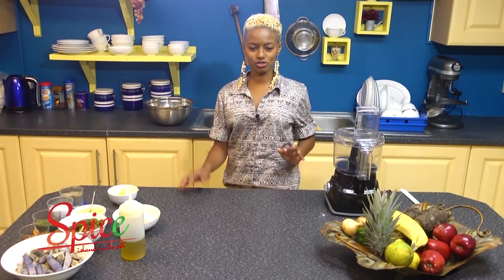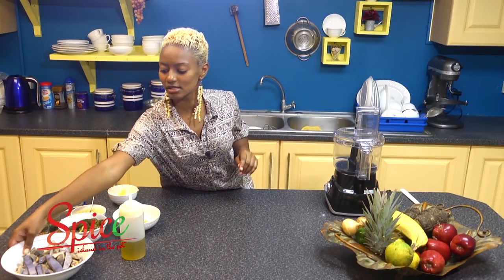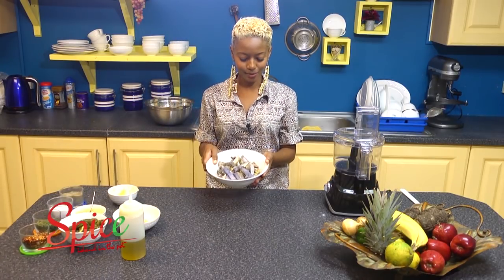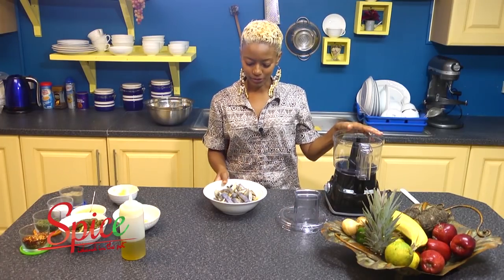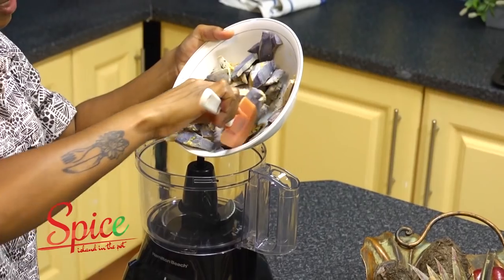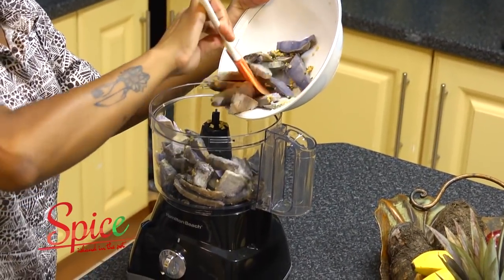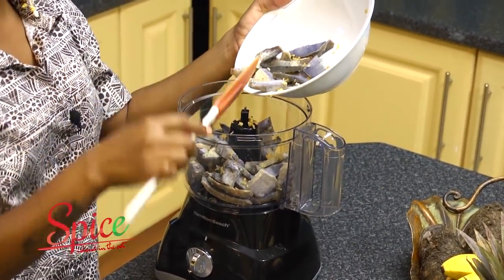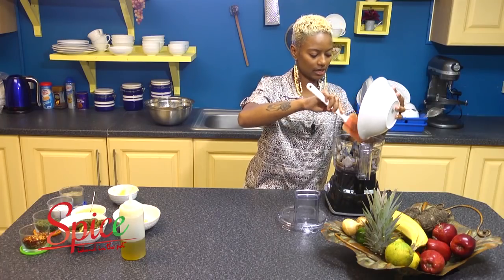Okay, so the Dasheen is roasting up in the oven, but we're going to start our hummus now. So I have this already roasted Dasheen that I had before, and my trusty food processor. So I'm going to put a little bit here. And this I just thinly sliced after it was roasted and cooled. You don't want to strain your food processor. You just want to do enough. So I think we can all fit in here.